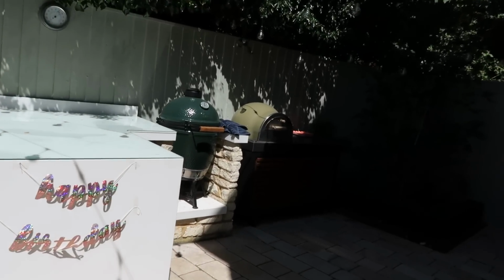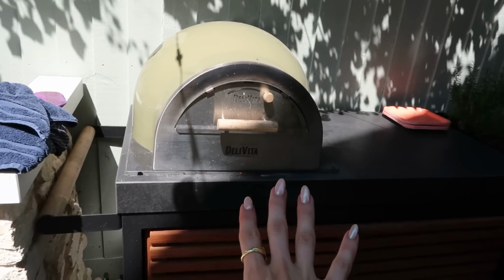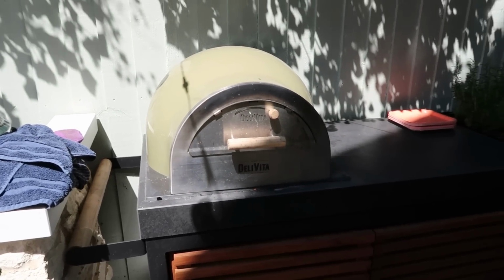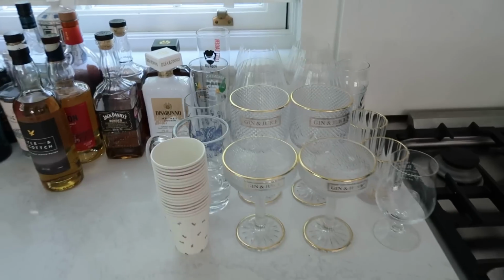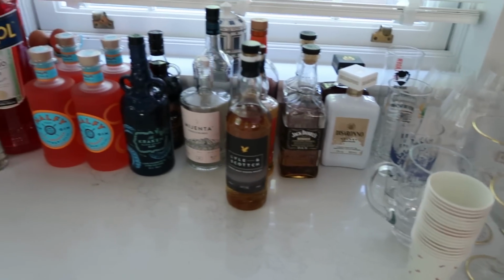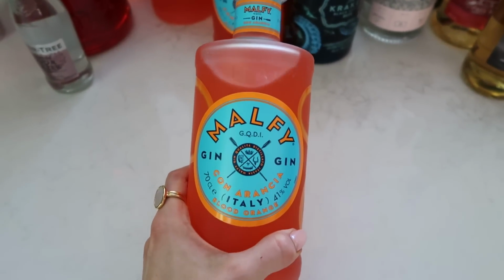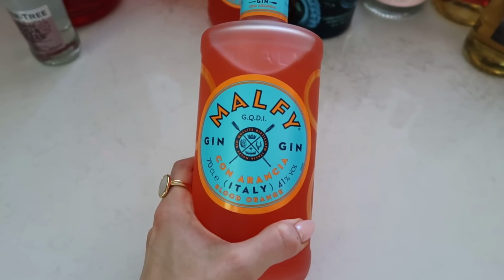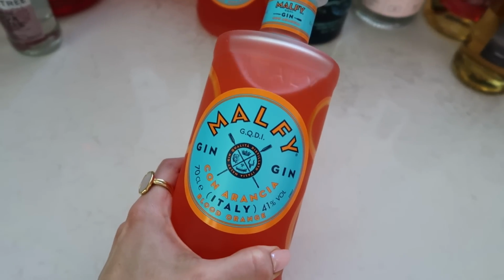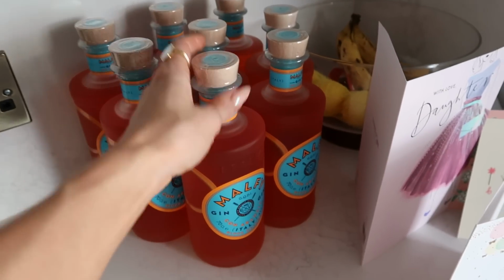And then he's got the egg all cleared out, ready to cook. He's got the Della Vita ready to do little pizzas for everybody. Just look how gorgeous. I'll definitely do an unboxing of this. Then we've got all of the drinks out in case anyone wants something different. And this, honestly guys, if you've not tried this, it's some of the best gin. It's blood orange flavour, so you can imagine how delicious it tastes. Just a little bit of tonic and you're good to go with this. It is absolutely amazing. Can't wait to get stuck into these.